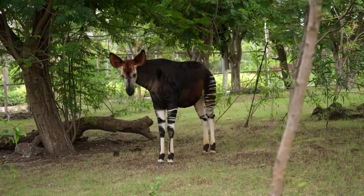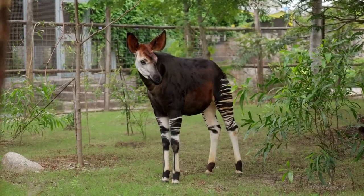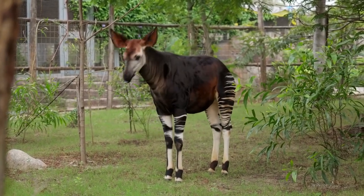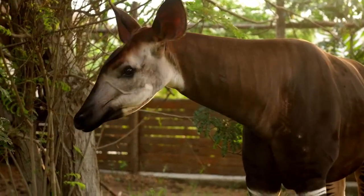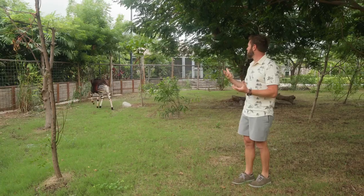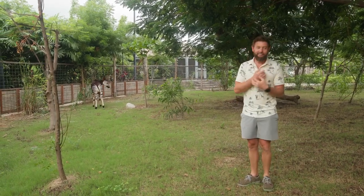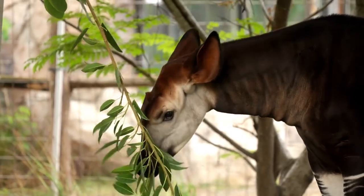One of the most shy, incredible, and elusive species, closely related to the giraffe. In fact, they are the only pair of twin okapis that have ever been born and raised successfully in the entire world, and they're right here at Ventara. I'm going to try very carefully to get close to one without upsetting it, but I'm jittery with excitement because this is an animal I've wanted to see up close my whole life.